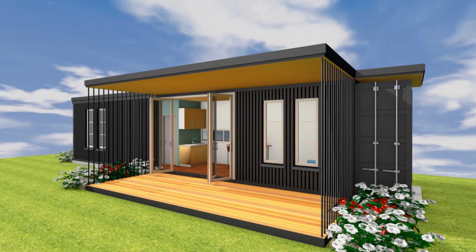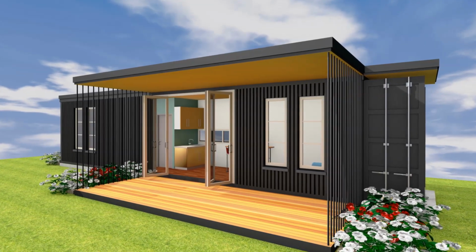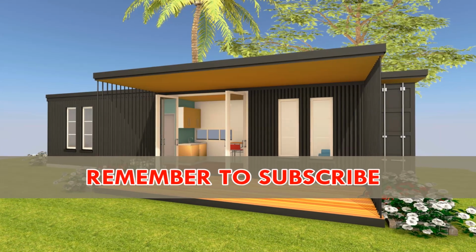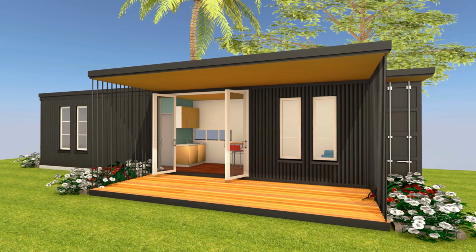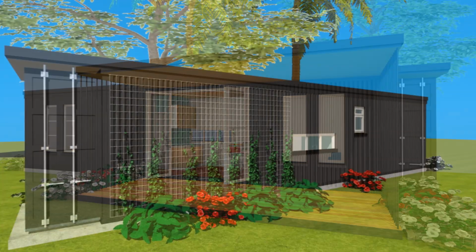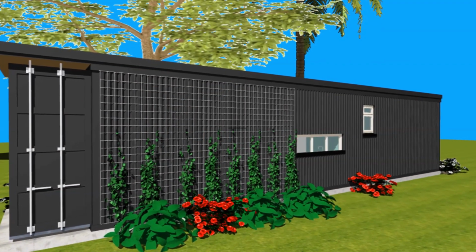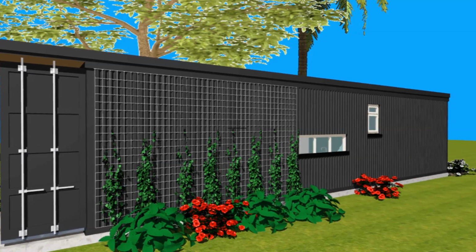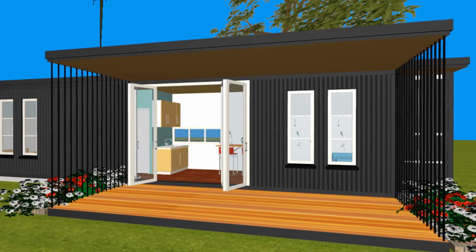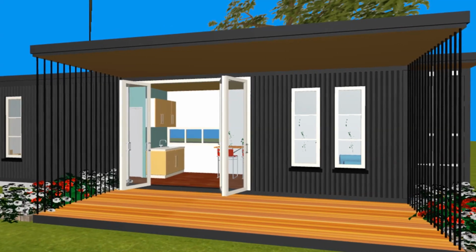You can try out different materials and colors and finishes for the exteriors so that you can give your house a nice look depending on what is preferred to you. Feel free to try out different materials. Like in this particular case, we've used a wire mesh to allow a bit of climbers to grow on the wall of the shipping container. You can try out timber cladding, try out a stucco bond, and any other material that you find is appropriate that will make the house look better for you to feel satisfied.